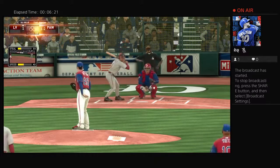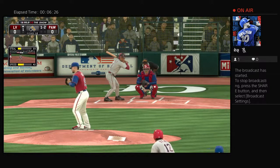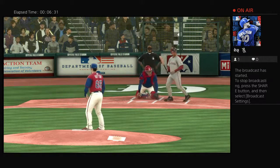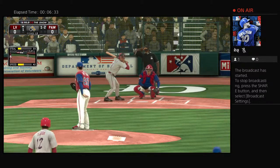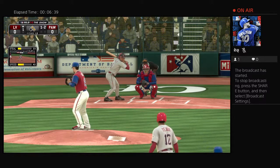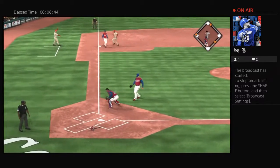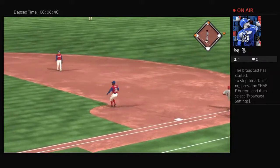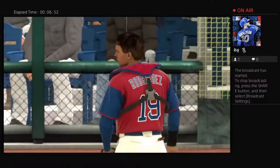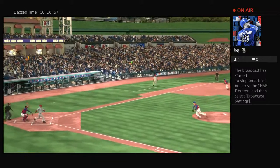Fouled straight back. First and second here with nobody out. And this is fouled back and out of play. Now a swing and a softly hit ground ball. And oh, the throw pulls the first baseman off the bag, and he'll reach it first. It's kind of a cold night, so that grass might be a little dewy, and that ball might have just slipped right out of his hand.